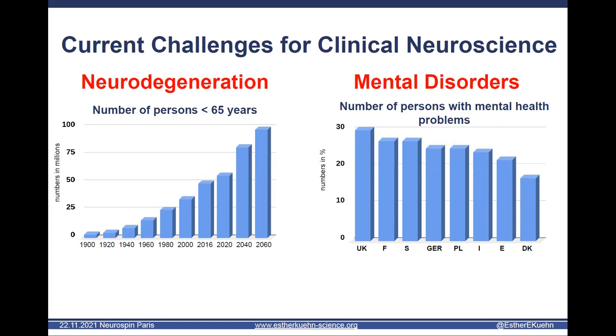We are now trying to use imaging, those techniques available, to classify them and perhaps develop personalized treatments. So these are two large research fields where I would like to show you a little of what we have done in this respect.